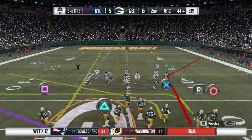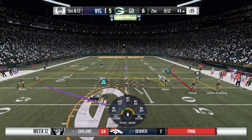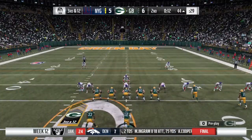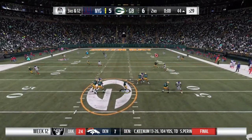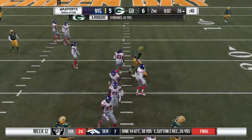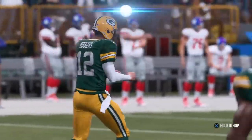The Packers on 3rd down. They've hit 2 for 4 thus far. This is 3rd down and 12. Working from the gun, Rodgers. And an alley to run. And avoids the contact by sliding. So a very tight first half.